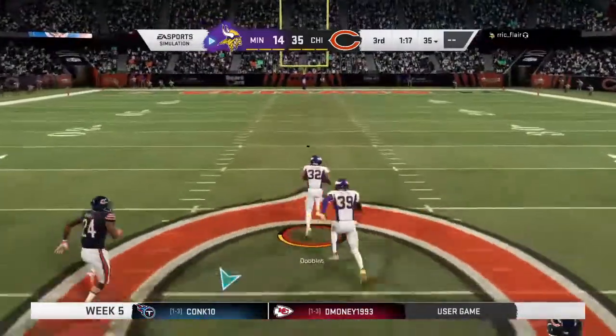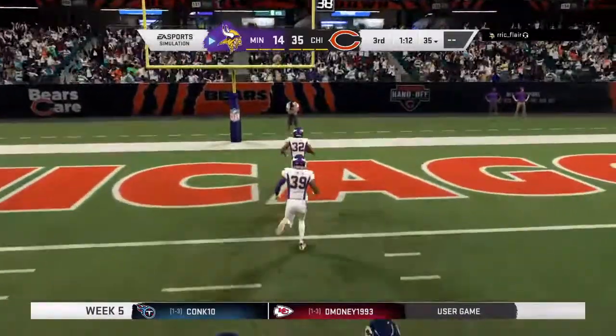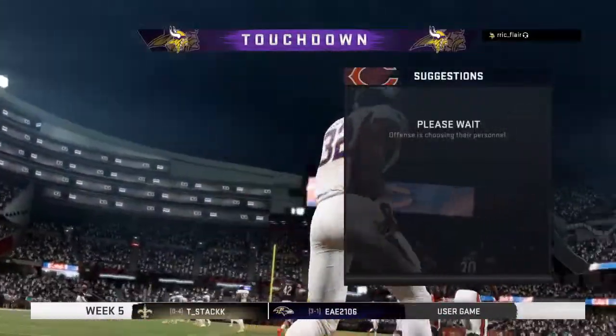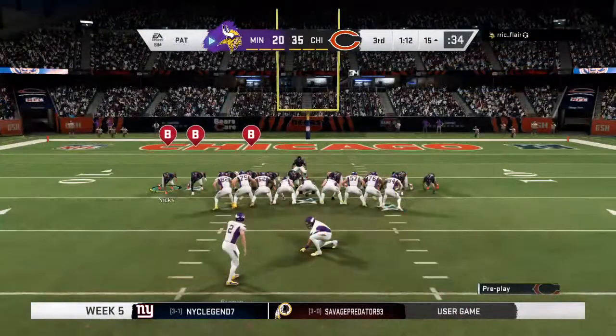And an alley to run. Through an opening, and there he goes. And the Vikings are in for the touchdown. Minnesota. It's been a back-and-forth game, a lot of points on the board, and that return right there kind of indicative of how this thing's gone.